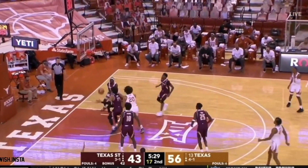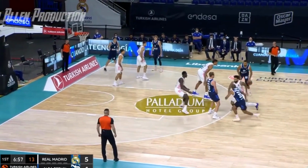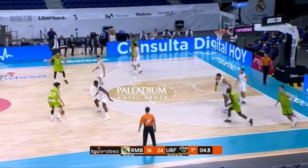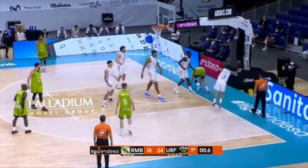Knicks. With the 21st pick, the San Antonio Spurs will take Usman Garuba. Garuba is seen as one of the best interior defenders in the 2021 class, and the Spurs just seem like a great fit for him culturally. His offensive game needs refining, but Garuba should be able to contribute immediately on the defensive end.